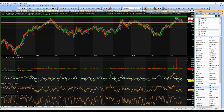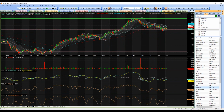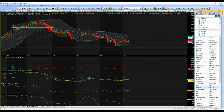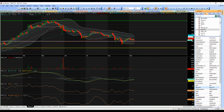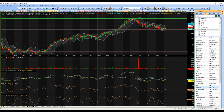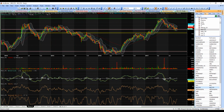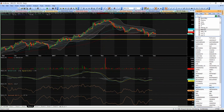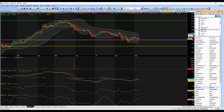REC Limited. Yeah, this is at 163. Definitely a nice bullish divergence there on MACD.